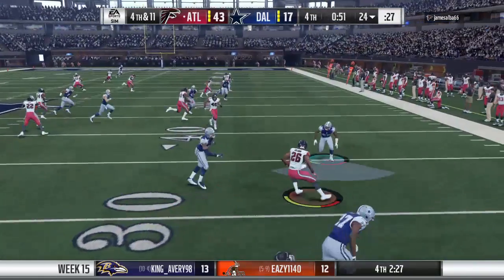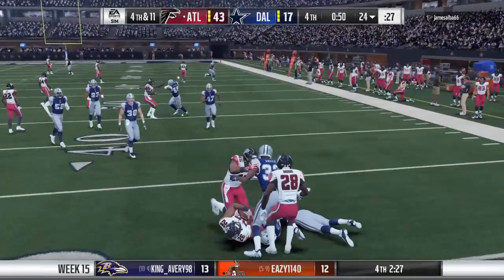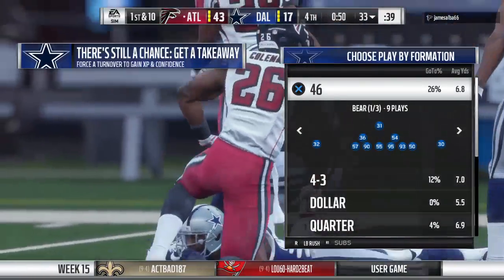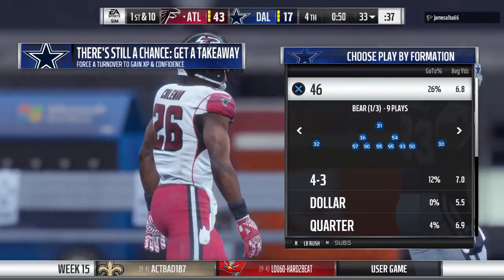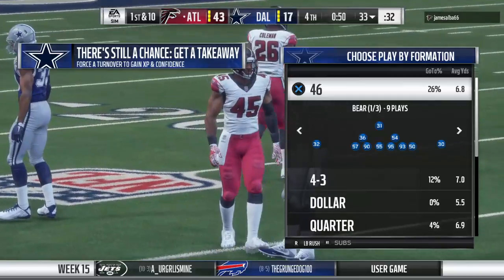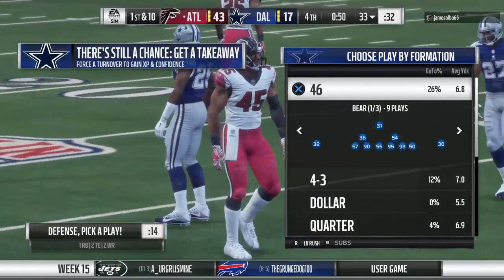Fielded just inside the 20. Nice job bringing that one back. 14 on the return. And the Falcons will be taking over 1st and 10. Here comes the Atlanta offense now ready to take over here. They have the big cushion.